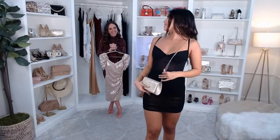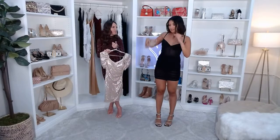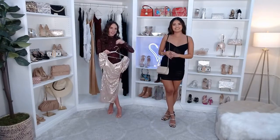Cute! Yeah, at homecoming, I feel like if you're dancing, you don't want to carry a bag. Exactly. So this is perfect to just kind of sling over your shoulder. Totally. And if you wanted to make it a clutch, you could just tuck in that chain, which is really fun. Yes. I love this.